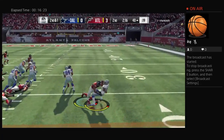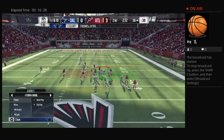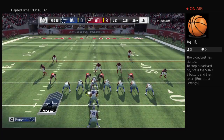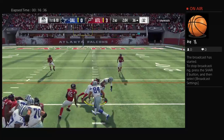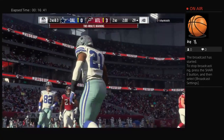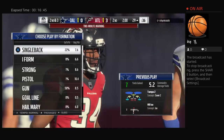They'll try the sweep with Elliott. And here he'll be brought down a little shy of the 35 at the 36. It's a gain of 4 there, and it gives him a new set of downs. A first down carry by Elliott. And a solid run down inside the 30. Give him 7 yards on the carry, and it will take us to the 2-minute warning.